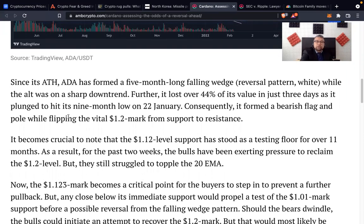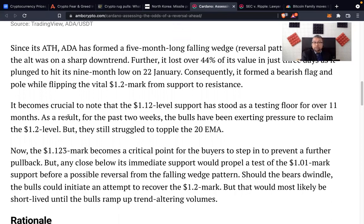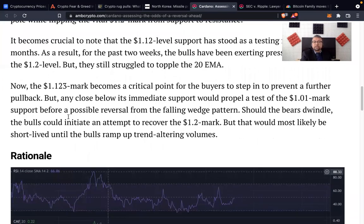It becomes crucial to note that the $1.2 level support has stood as a testing floor for over 11 months. As a result, for the past 2 weeks, the bulls have been exerting pressure to reclaim the $2.0 mark, and they still struggle to topple the 20 EMA. Now the $1.2 mark becomes a critical point for the buyers to step in to prevent a further pullback, but any close below its immediate support would propel a test of the $1 mark support before a possible reversal from the falling wedge pattern.